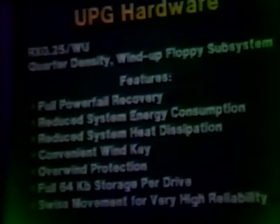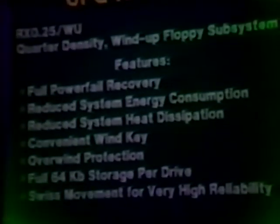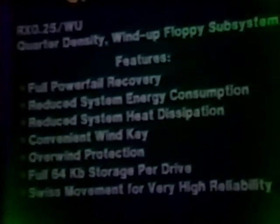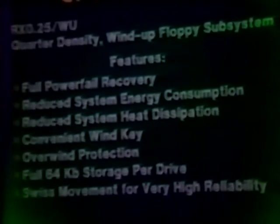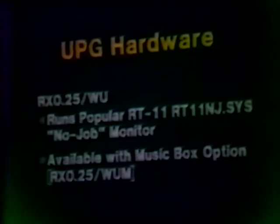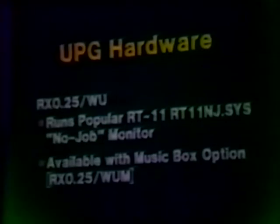Next, UPG hardware, the second important phase of our product offerings. Our famous RX 0.25WU, our quarter density wind-up floppy solution. Floppy system features full power fail recovery, reduced system energy consumption due to reduced heat dissipation. It's got a convenient wine key, has over-wine protection, and yes, a full 64K of storage per drive. It's got a Swiss movement for very high reliability. Also, it runs the popular RT11, RT11NJ.SYS, or no job monitor, and it's available with the music box on it.